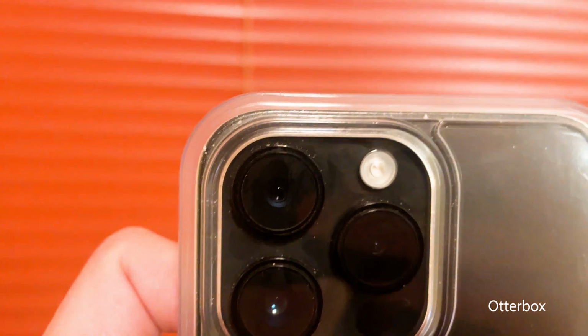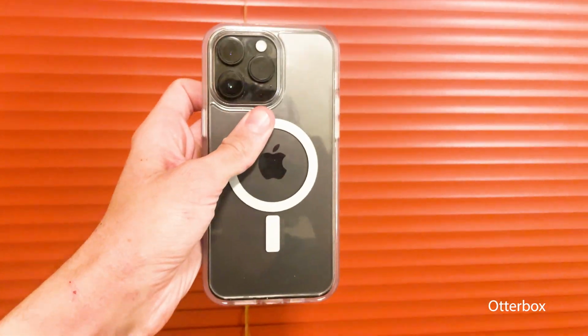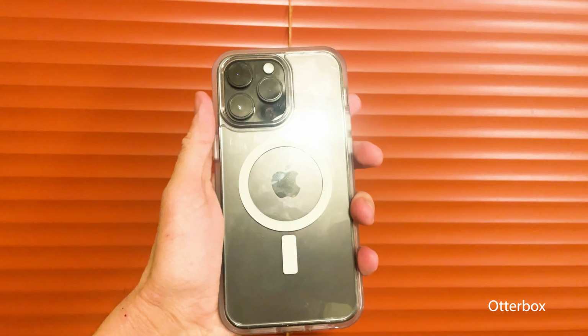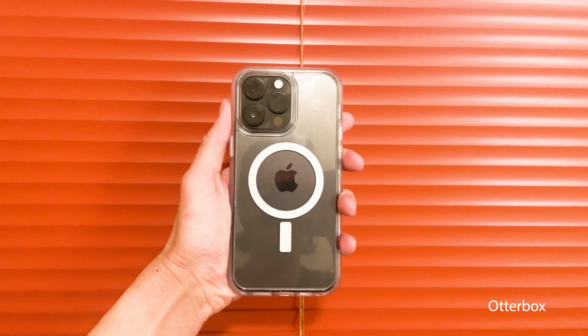Although I did notice the case left more smudges and isn't as clear as some of the other cases like the ANDOBIL. Next up, we have SONIX.